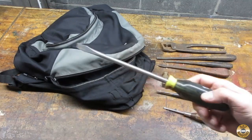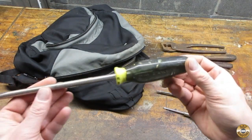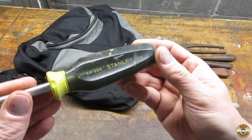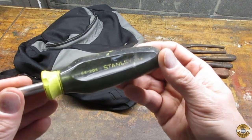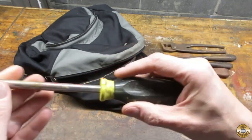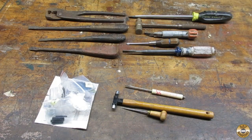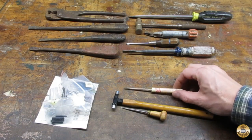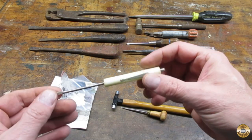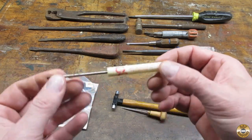And this last item, again, I bought mostly for its collectability. It's a Stanley 66-208. It's like a smoky translucent handle. My buddy Brian picked out a few items for me. He knows Big Vic collects these. So this will be headed down to Big Vic sometime.